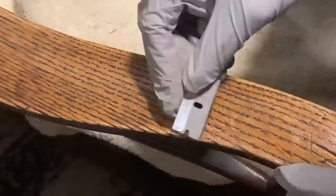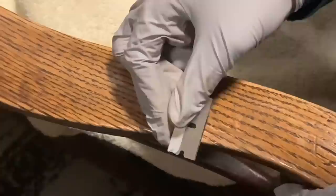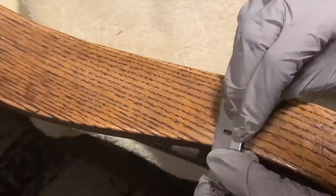And here there were just some old paint spatters. There's no way I could know what they were from, but some of it was sitting in the grain, so I just very carefully went through with a razor blade and shaved them off. And then I gave the arms kind of the same treatment to bring it up with the rest of the chair.